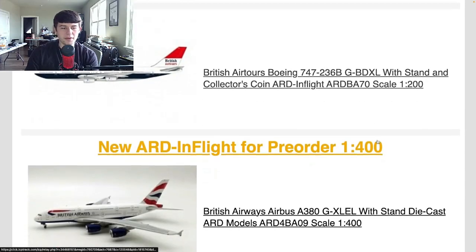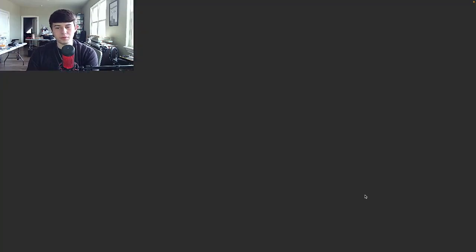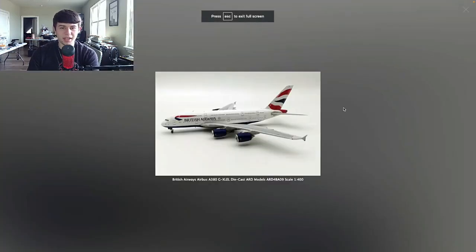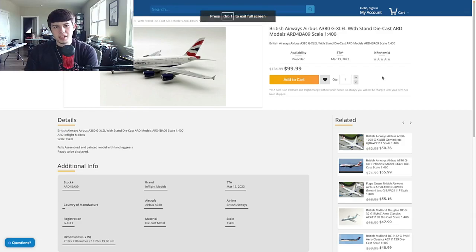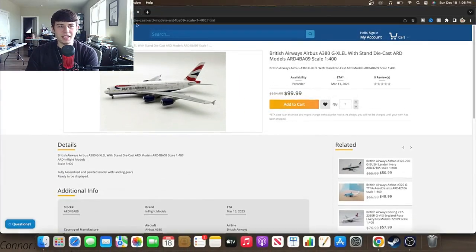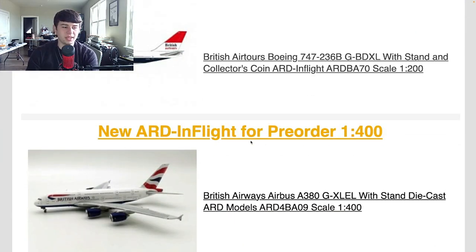And next up, we have some 1-400s, including a British Airways A380. So when did InFlight get a 1-400 mold? This is very interesting to get to see right here. It's $99, and it looks pretty solid. The nose landing gear looks pretty interesting, but outside of that, this looks really cool. First off, the price is just... I hope that's a typo, because that's quite a bit, to be quite honest. $99 for a 1-400 747. I don't know anything about this, but if anybody does, please let me know.